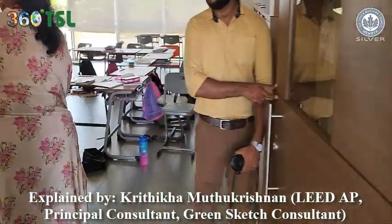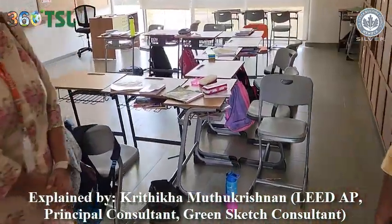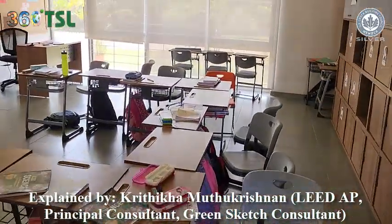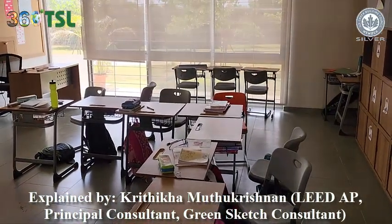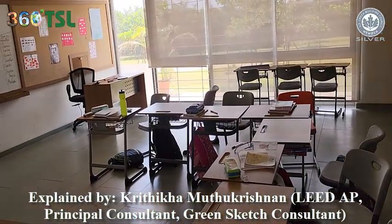We're going to see another classroom here. Again, you can see the window right there, and there's green. Kids can see the green and study at the same time.